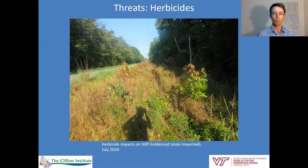And this is one which was a population of stiff goldenrod, which is a state rare plant. And it got absolutely hammered by herbicides this summer. And there are other examples. Torrey's mountain mint, we found a population of that got sprayed as well. That's a globally rare plant. So this is a serious problem.